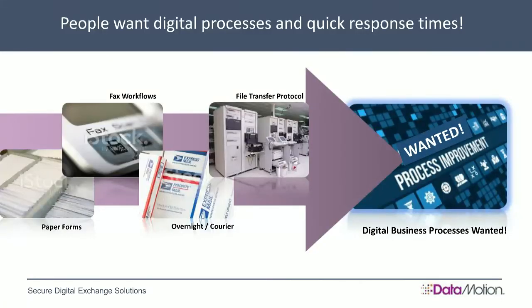And without the right tools, this tension has forced many organizations to cling to legacy processes that seem like dinosaurs in today's mobile connected world. Paper, fax, postal mail and courier services, even old legacy applications on old IT infrastructure may block progress. And this can frustrate your employees, your citizens, and your partners.